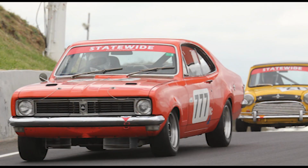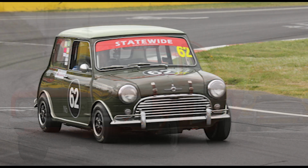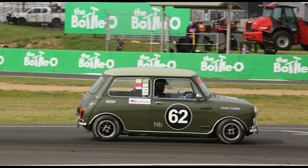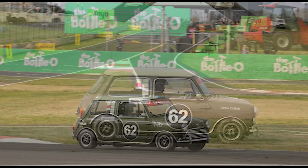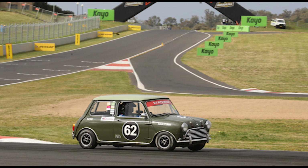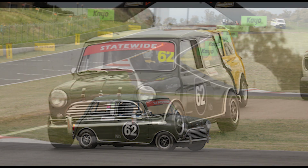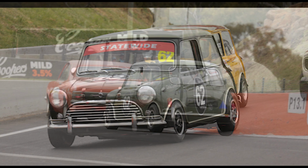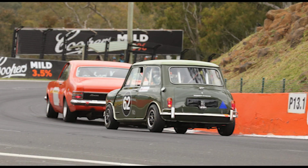I think you had a couple of good dices with some minis. Was that you up the straight and them round the corners? Essentially, yes. The chap you interviewed the other day, Chris Collette, he has a very fast mini. Even going up the mountain, he was quite fast, but certainly going down the mountain, he was very fast compared to myself. He actually overtook me in two separate races, once going over Skyline and then once going into the Dipper. So he's a brave chap in a small mini, that's all I can say. What was your greatest defence there? Your size?